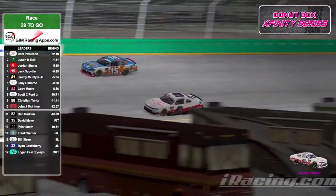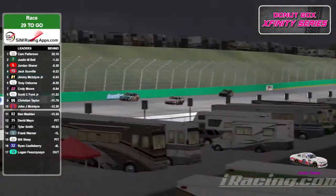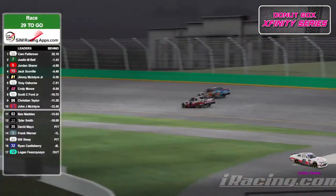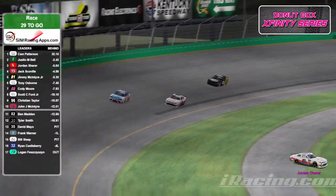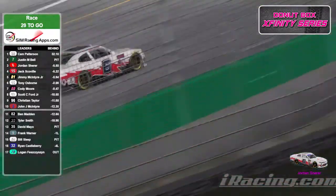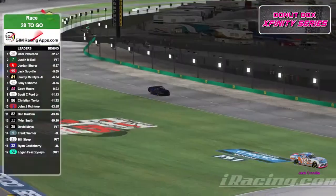He is definitely side by side with Scherer here for 3rd place. Can he keep it out of the wall? He does, and he has the momentum going down the backstretch. They're still side by side, though, going into turn 3. Scoville puts the pedal down. It looks like he's going to be able to clear him coming out of turn 4 here, and he does. Jack Scoville moves up into 3rd.